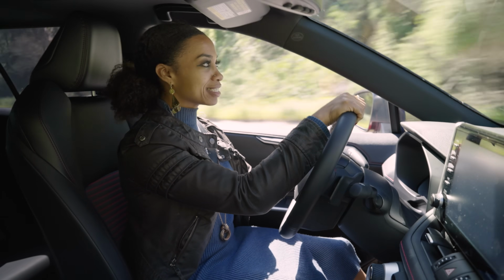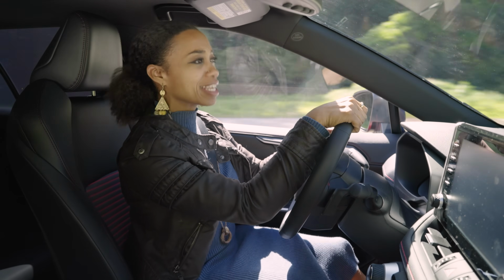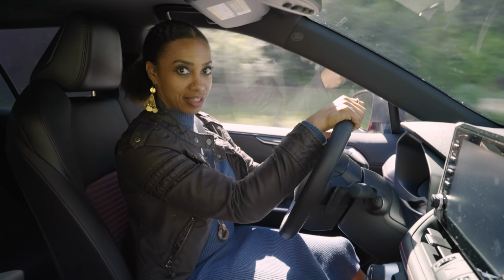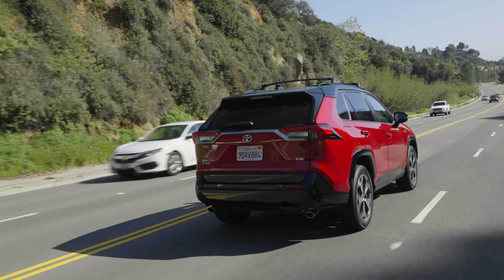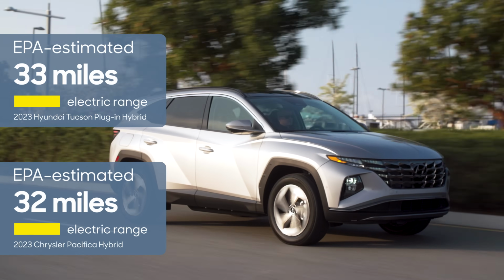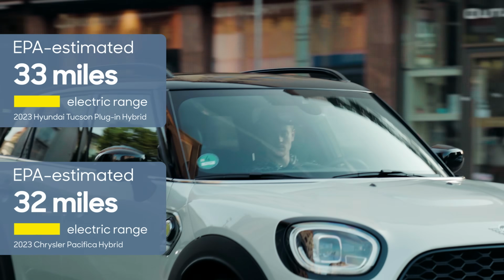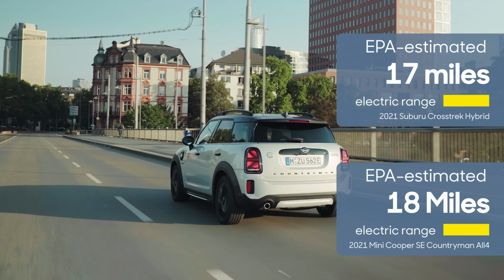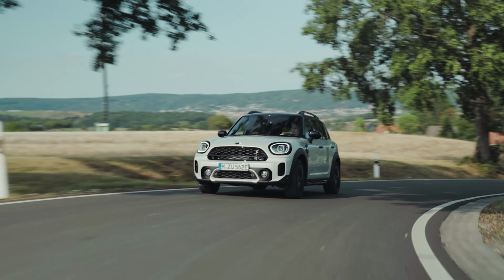All right, last up, number 5, and I bet you were wondering when I was going to get to this. Mileage. Your mileage may vary. For starters, not every PHEV has as much range as this RAV4 Prime. Most fall into the 25 to 35 mile range, but some get less than 20. To make things more confusing, some models have different ranges depending on the year they were built.